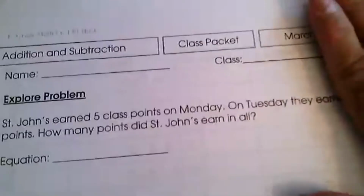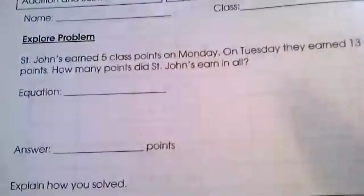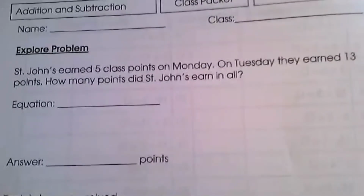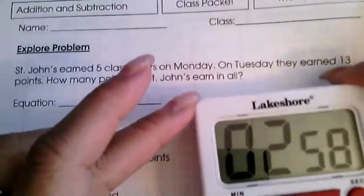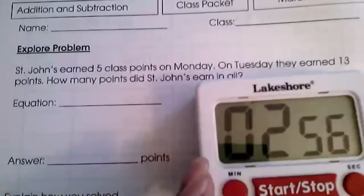In this unit, we are going to become the best mathematicians we can by learning how to solve problems using math. We're going to begin by taking 3 minutes to solve the first problem. Everybody should now start solving the problem. You can use whatever strategy you like best.